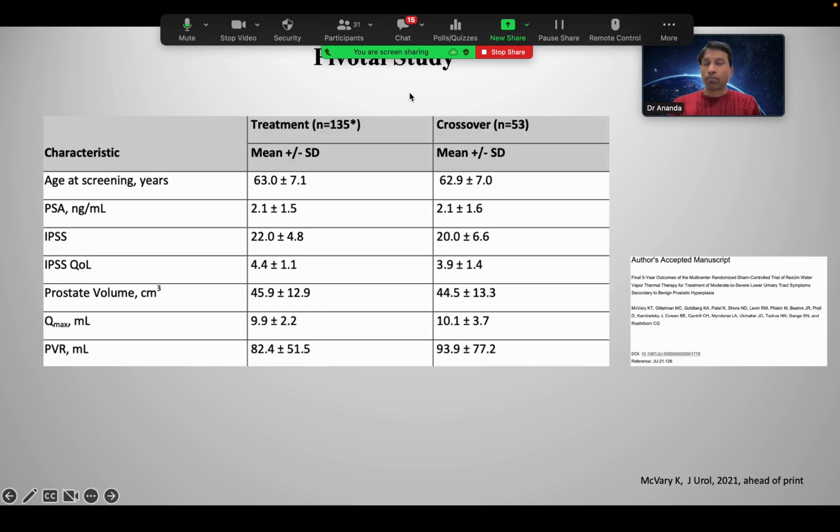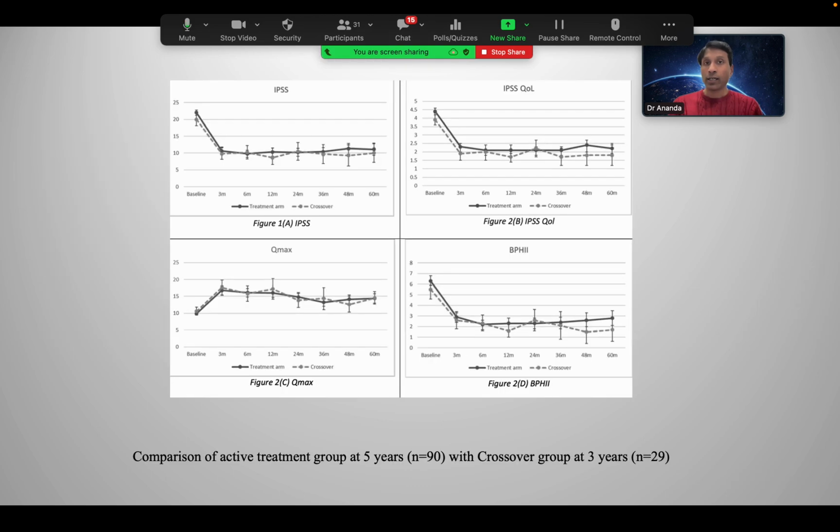And there are plenty of studies again, and because we now depend more upon the quality of studies, we have studies comparing Rezum with sham treatment, Rezum with Urolift, Rezum with TURP, and now we have multi-arm studies comparing TURP with Rezum and Urolift and iTind. There are various energy sources in study.